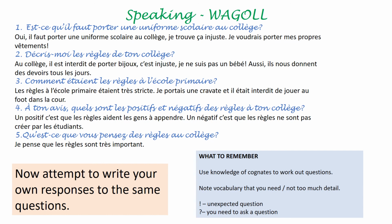Have a read through them, have a look at any new vocabulary, have a go at adapting them and maybe turning some of the positive phrases into negative phrases. And then after that, I would like you to have a go at writing your own responses to these questions. But for this week, that is all I have for you. So until next time, good luck.